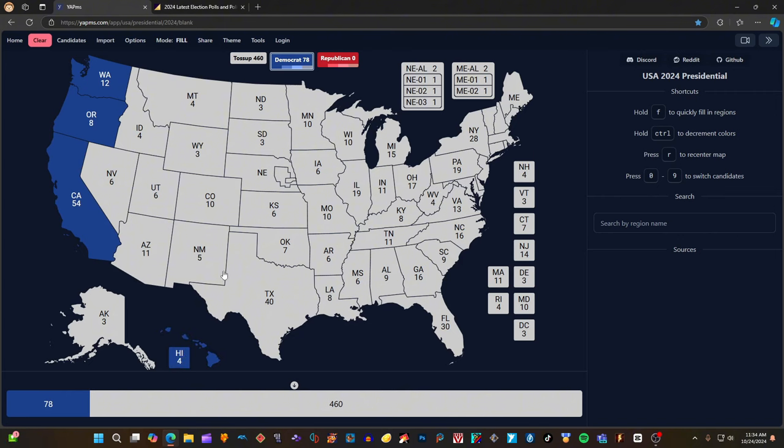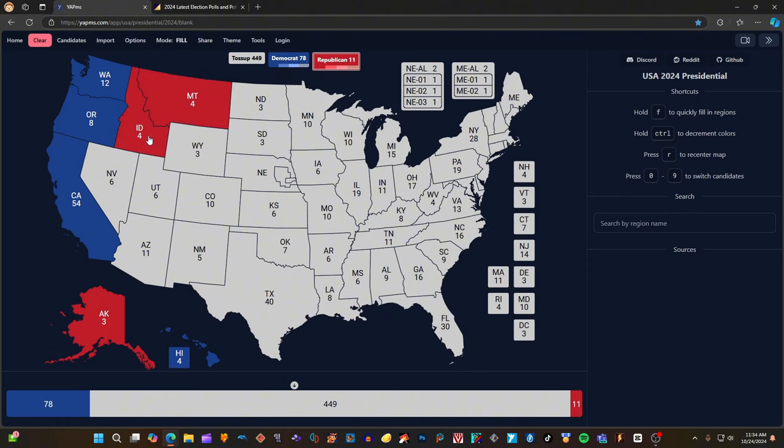Alaska with 3 electoral votes is red for Donald J. Trump. Montana with 4 electoral votes is red for Donald J. Trump. Idaho, not Utah, with 4 electoral votes is red for Donald J. Trump. Wyoming with 3 electoral votes is red for Donald J. Trump.